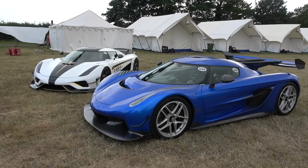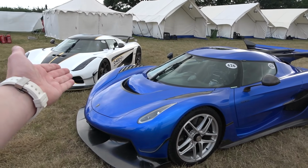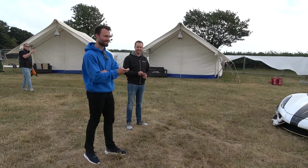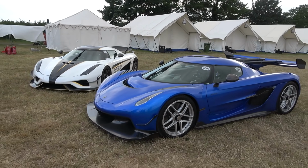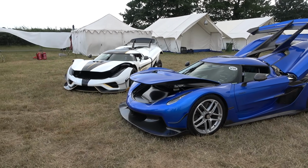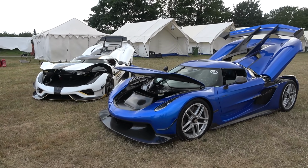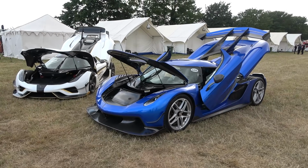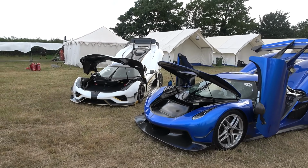Cheers. We're going to have a bit of an Autoskin race. Jesko versus Regera. You ready, guys? 3, 2, 1, go. What's gonna happen? Oh, we got rear clams. It is a dead even race right now. Front clams are opening. Windows are going down on both cars. Wait for it. The clams are open quicker on the Jesko. The doors are going. Still waiting, Regera doors.